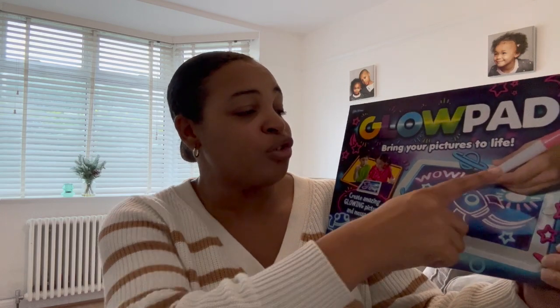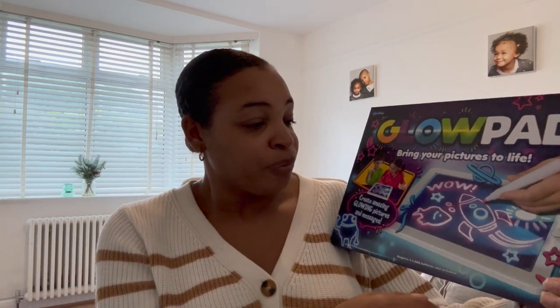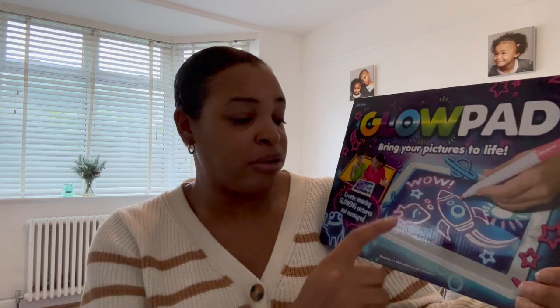This is a glow pad my son recently received as a birthday gift, and this one has special painting pens. You turn a light on underneath it and the picture really comes to life. Again, this is a wipe-away board because it is a paint-type pen. It doesn't make a mess, as it only transfers onto the glow pad. So anything like that I also highly recommend, and again that will be linked down below.